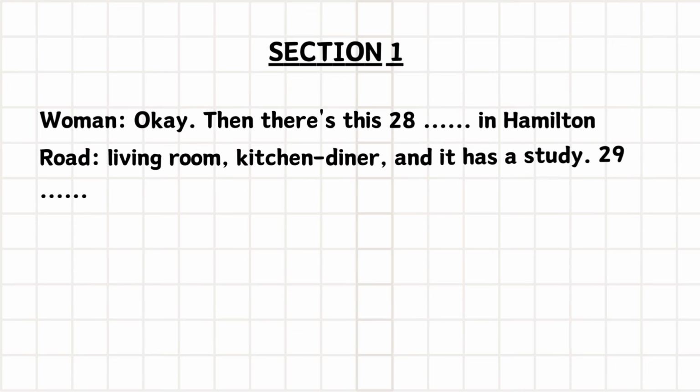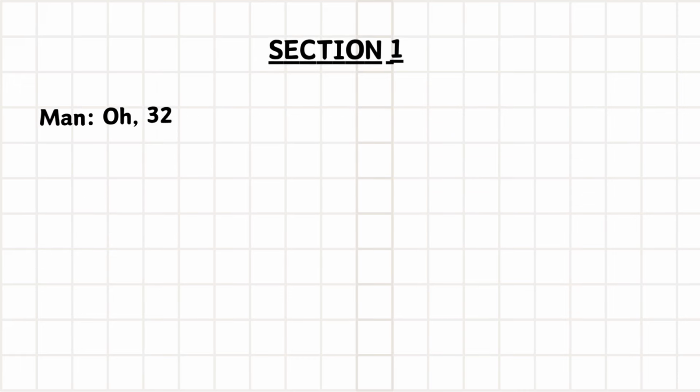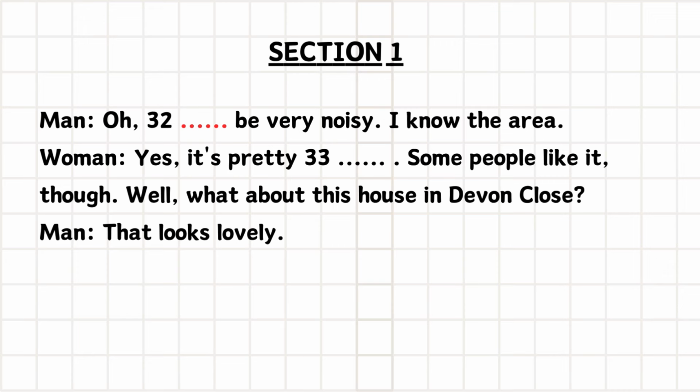Okay. Then there's this older house in Hamilton Road. Living room, kitchen, diner, and it has a study. £550 a month. That looks rather nice. But whereabouts in Hamilton Road? Towards the western end. Oh, that'll be very noisy. I know the area. Yes, it's pretty lively. But some people like it, though.